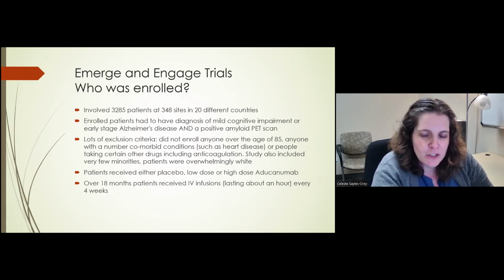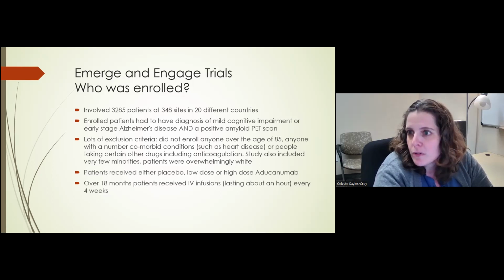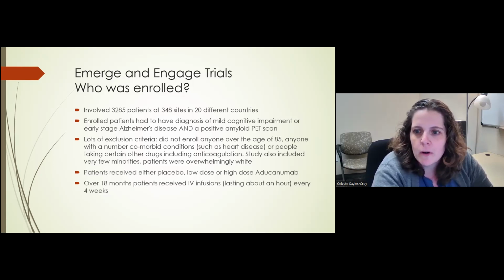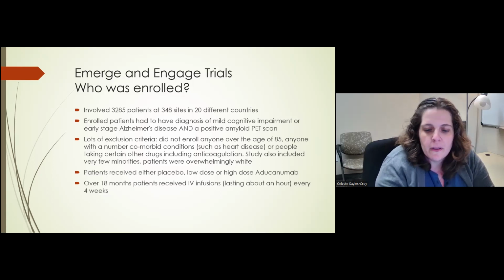So in the case of aducanumab, it was an antibody that was specifically designed to target these amyloid proteins and get rid of them. Over 18 months, patients received IV infusions. They usually lasted anywhere from 45 minutes to an hour, and every 4 weeks, once a month, they got these infusions.